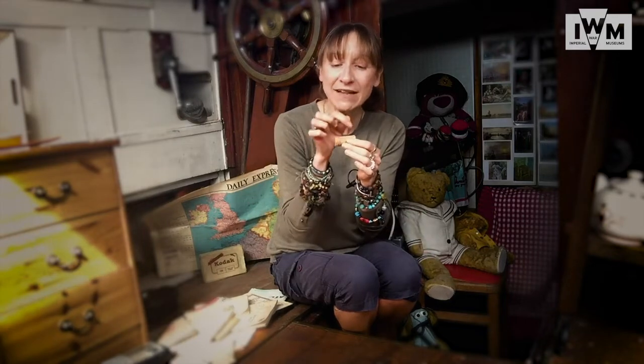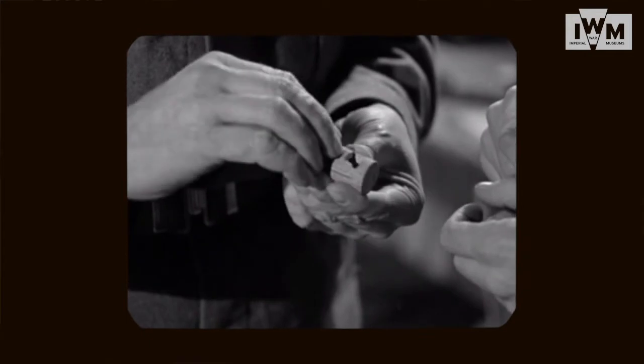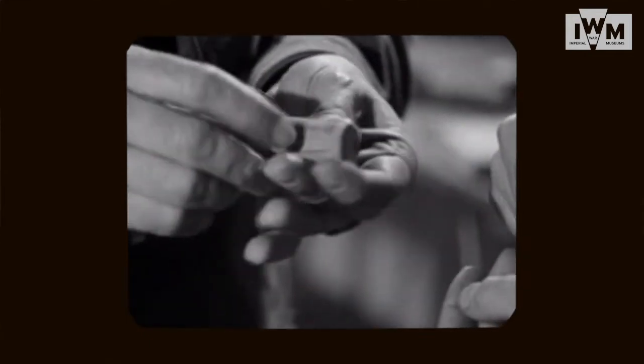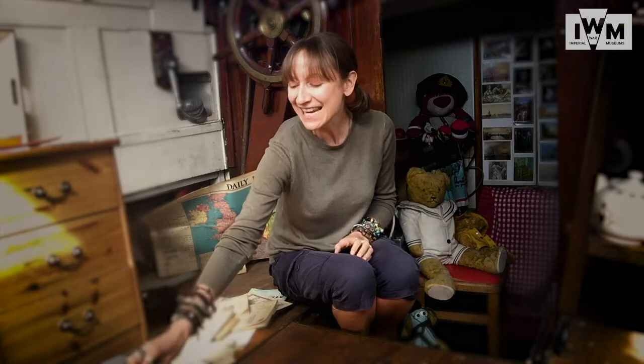Very ingenious. Or what about the cork that had whittled out a secret compartment into which you could actually put some microfilm? This could then be smuggled back to London. The film developed with vital intelligence about where the army was and what the enemy was up to. Highly ingenious. And how do I know about all of these secret tools?